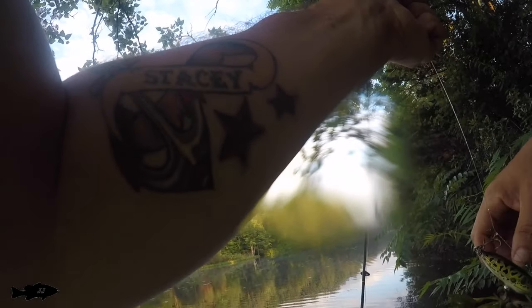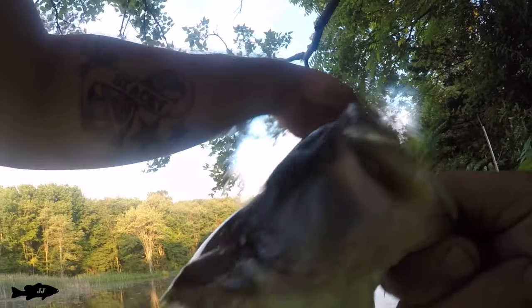Now you guys know why the tiny torpedo is my favorite topwater lure. The results don't lie.